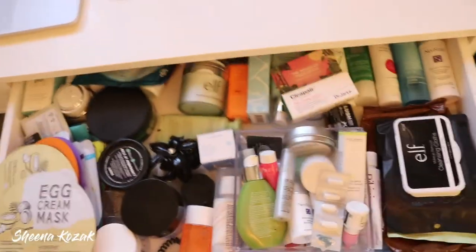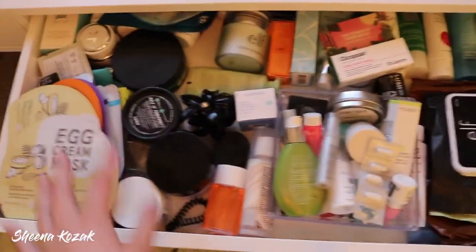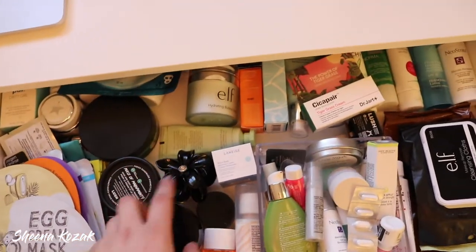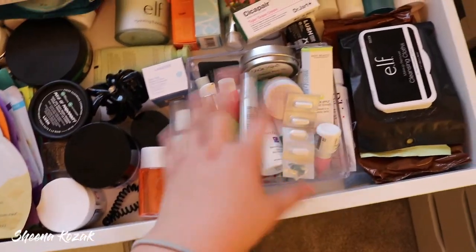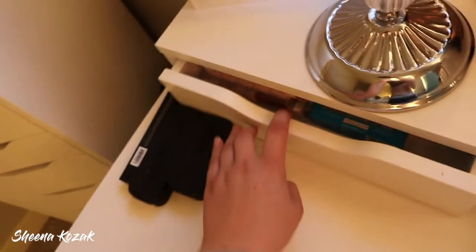This drawer I keep all my skincare in. It's kind of a disaster right now, so I got sheet masks, more masks, some face lotions. This is full of lotions and stuff too. This is some face cleansers of mine. This drawer is empty. This drawer has some extra lashes in it because I couldn't fit them all in that top drawer there.